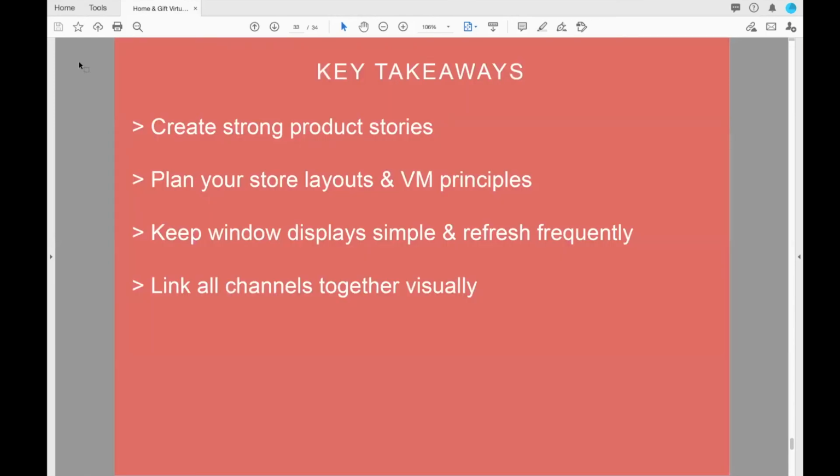So key takeaways from what I've been speaking about, there's lots to think about, obviously, but the four main things are to create strong product stories, make sure that you've got a flexible product range that can work across the whole space. Plan your store layouts and your VM principles. Get it down on paper. Do it month by month. It's a really good starting point.